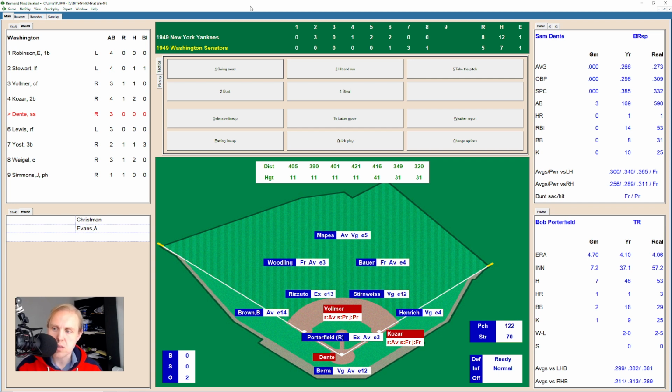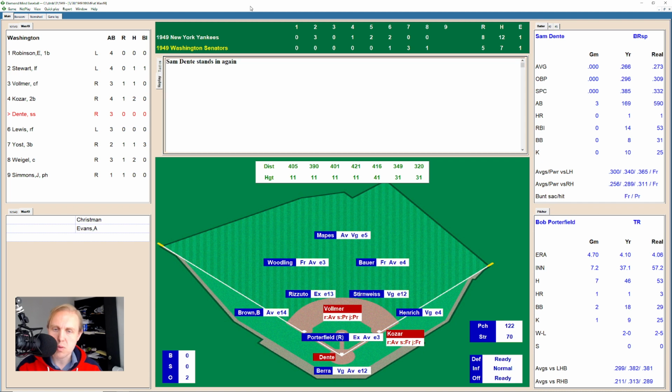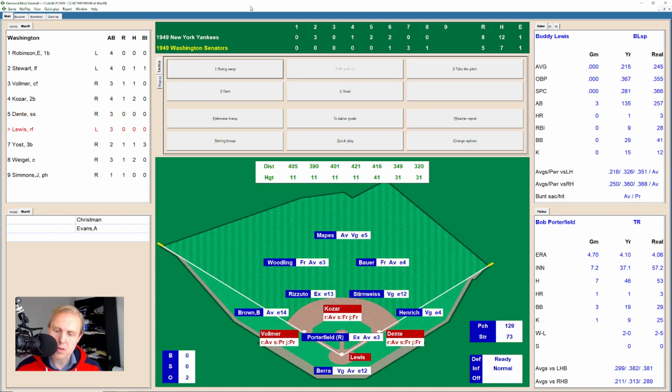Quickly, Sam Denty comes up. He has 1 home run this season, 14 RBIs, runners on at first and second, but with 2 outs against Porterfield. Fouls 1 away. It's 0-1. That's a ball outside, 1-1, and that's a strike, 1-2. Fouled away, still 1-2. That's high, 2-2 the count. That's a ball outside, full count now on Sam. And he gets the walk. So Porterfield, with his 3rd walk issued today, has loaded the bases.